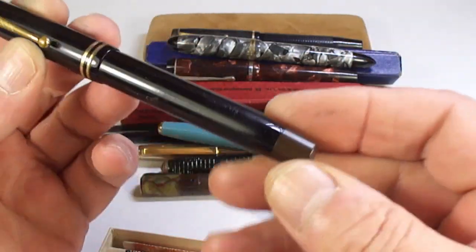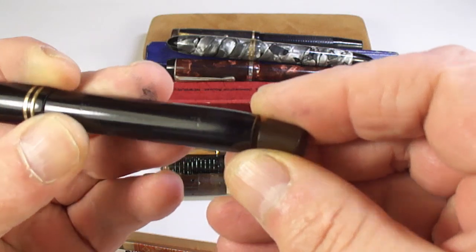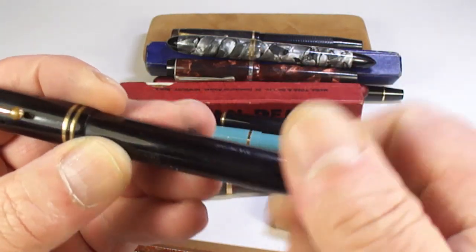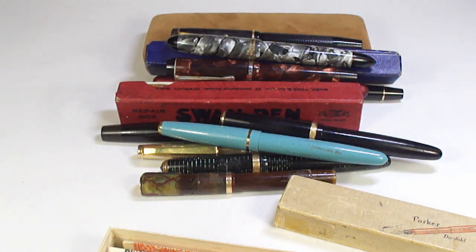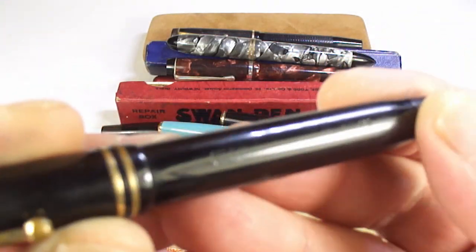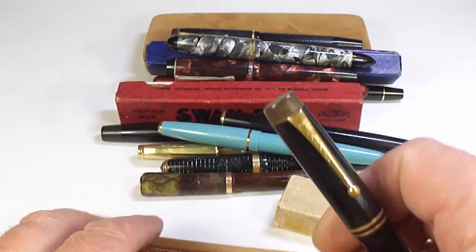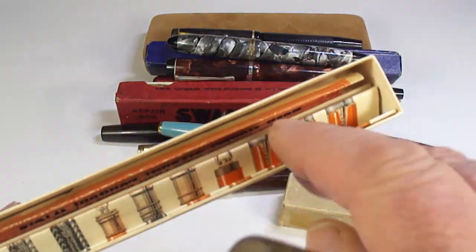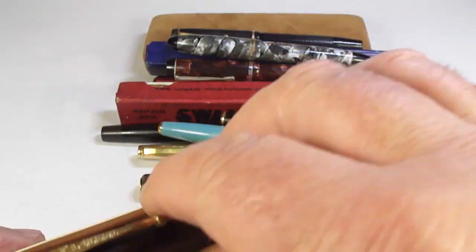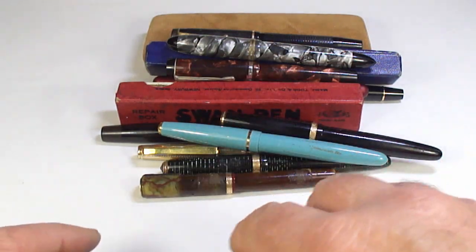We've got a Parker Duofold. This is a button filler, and I think this one, if I look rightly, just bear with me. Yeah, the barrel imprint reads Duofold Special, so it's a Parker Duofold Special. And inside we've got all the instructions, etc. for the pen. We may actually do a review on that one once I've worked on it.